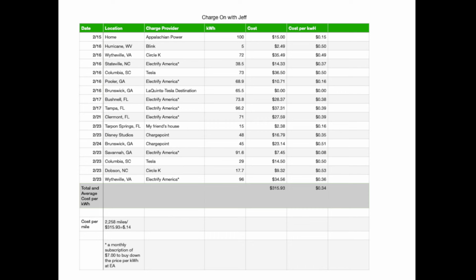Blink, Circle K, Electrify America, Tesla, La Quinta Destination. I charged at my friend's house in Tarpon Springs, a small charge, 15 kilowatts. I used ChargePoint and Circle K again. You can see the variety of prices per kilowatt hour, and how the cost can vary. I also have an asterisk by Electrify America. It's important to remember my footnote down here that I purchased a monthly subscription to Electrify America. It was $7 for the month, and that brought my total cost per kilowatt hour down. And that really made Electrify America the least expensive option during the charging.